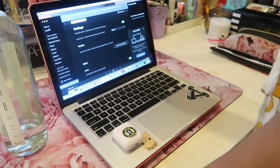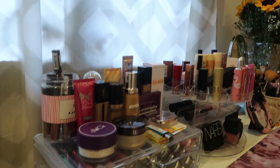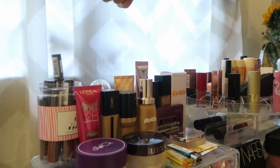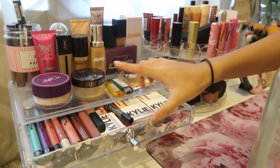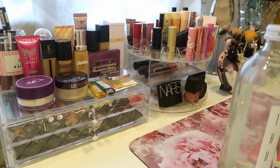And then here is basically all my makeup. My mom always says I have too much makeup, and I think that it's true. So I have some foundations, and then I have some liquid lipsticks. And even inside here I have more liquid lipsticks. And you guys must be wondering why I have a lot of lighters in my room. It's because I have a lot of candles in my room, and I like my room to smell nice.